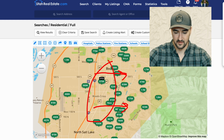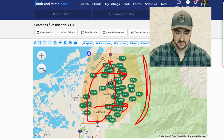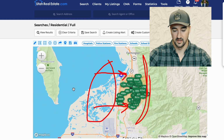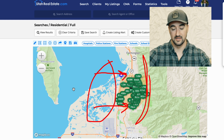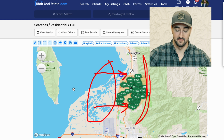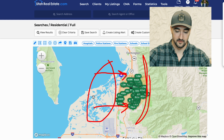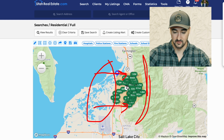Here, these houses all along the East Bench tend to have really, really good views, particularly of not just the mountains to the east, but of the Great Salt Lake to the west. So you get really nice open views. You also tend to be higher elevation, so above some of that inversion layer that occurs during the wintertime. So cleaner air, better views, and a little bit more secluded from the rest of downtown Bountiful.